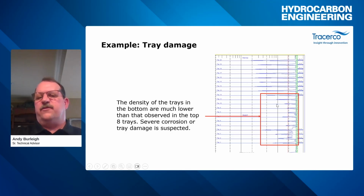The scans aren't going out as far to the left, and they're holding a lot less liquid. This is what tray damage would look like. So heading into a turnaround, this customer knows, before they even think about entering the column, that they need to have at least enough tray parts in order to replace at least 12 trays within this column.